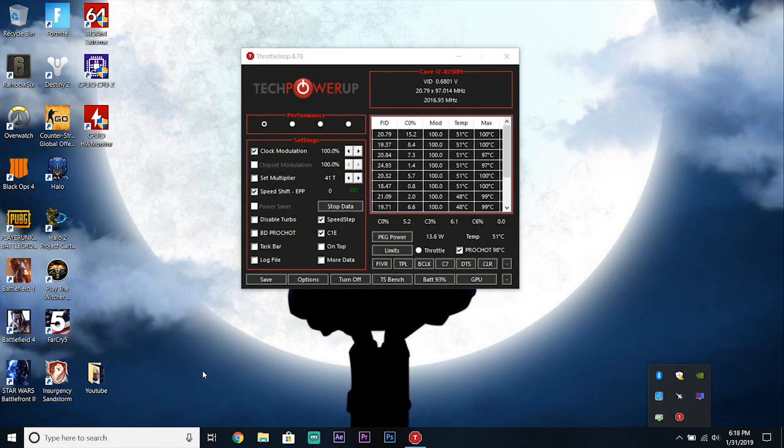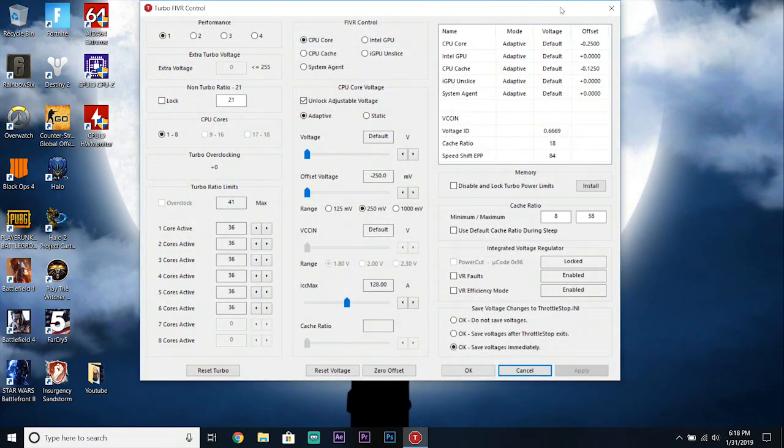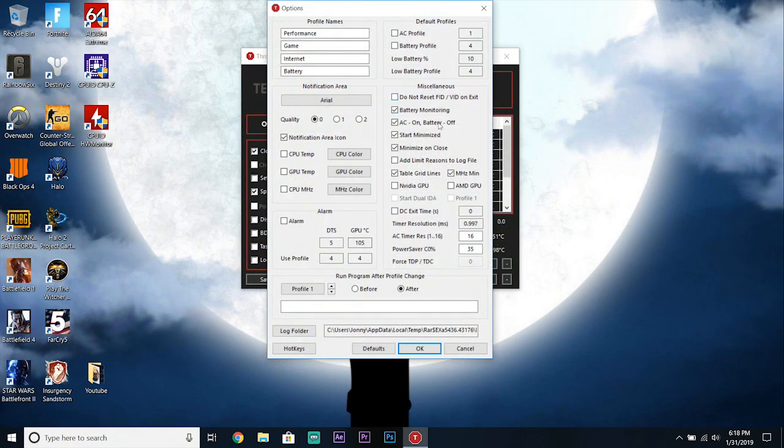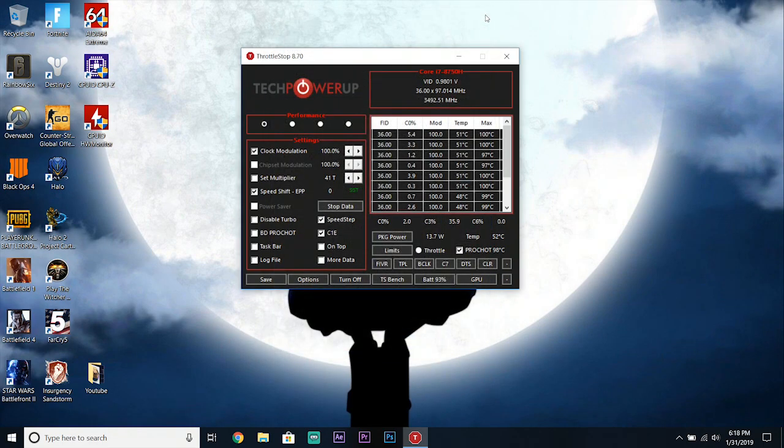Okay, and if it does pop up like this when you boot it and it comes up like this, make sure you disable this taskbar. It's disabled. Also, make sure that in your options you did what I put right here, minimize and start minimized. Okay.